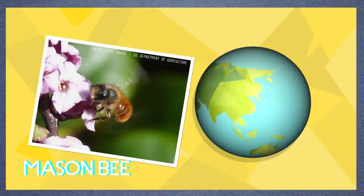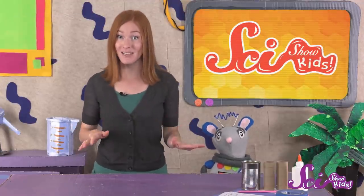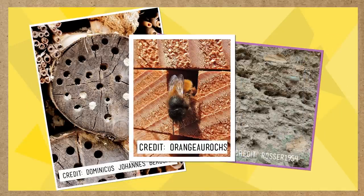Mason bees are really common in the northern part of the world, like in North America, Europe, and Asia. So if you live in a place where there are mason bees, you can build a bee house for them too. The house will give the bees lots of good hiding places to lay their eggs. Normally, they look for holes in trees or cracks in rocks or anywhere they can squeeze right into.